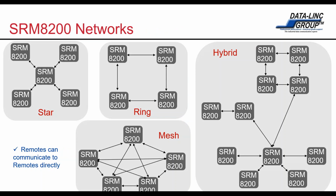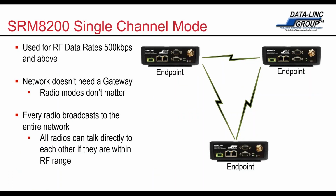With SRM8200, you could form point-to-point or point-to-multipoint networks. In point-to-point, you just have two radios, or in point-to-multipoint, it could go from star topology to ring topology to hybrid, using repeaters or mesh. And in the sense of mesh, remotes can talk to remotes directly. For example, remote number 6 can talk to remote number 7 directly without having to go through the master. We say, if you have good line of sight, any radio can talk to any radio. And in that sense, you could also design a mesh network using SRM8200.